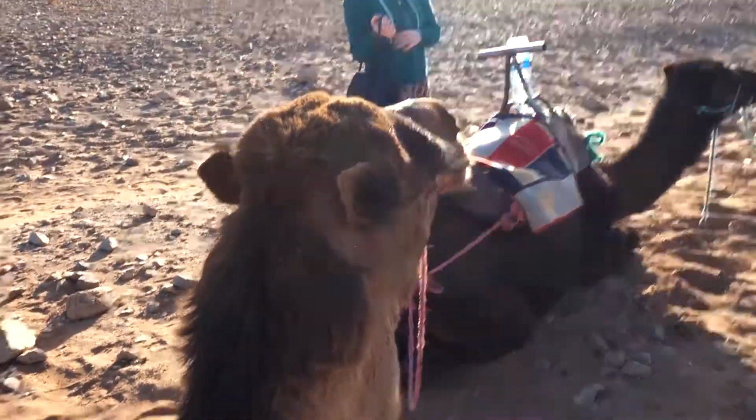Now we'll get back in the cramped van for our 8-hour journey back to Marrakesh. But we are going to stop at the Ait Ben Haddou Kasbah and a few other places on the way. So should be a good journey.